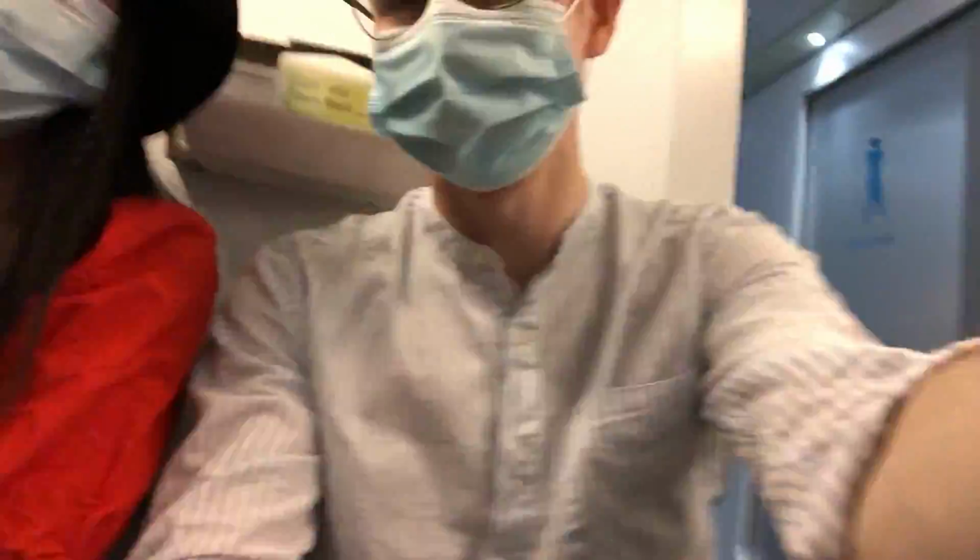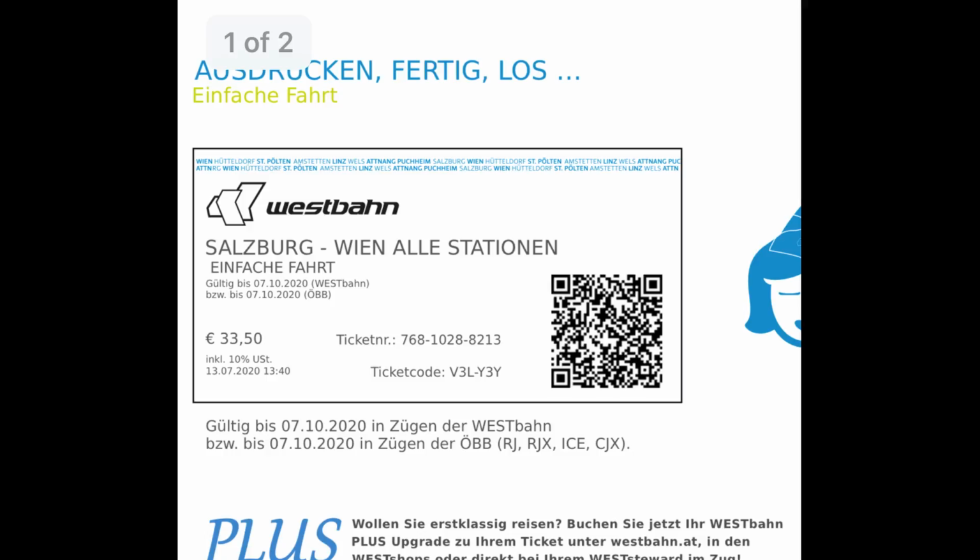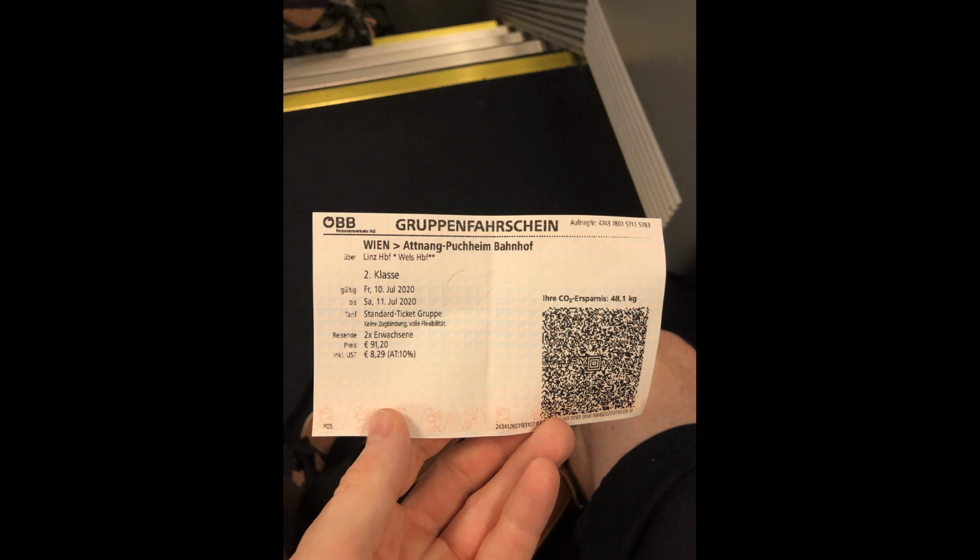One important tip I want to share with you guys if you are traveling between Vienna and Salzburg is that you really should be using the Westbahn train. It's actually only 33 euros and 50 cents between Vienna and Salzburg, whereas the nationalized OBB railway is actually around 55 euros, so it's definitely a significant cost savings.